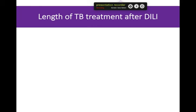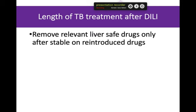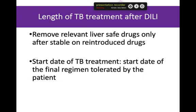Once you've restarted whatever regimen you're now going to use, you have to decide how long you're going to give TB treatment. And what we tend to do is we ignore that time before. So we ignore that time that the patient was on the holding regimen, and we're going to ignore the time before that. So if the patient started having a DILI 6 weeks after he started his treatment, we're going to ignore that first 6 weeks. By the time he's also tolerating, say, rifampicin, INH, ethambutol, from that moment, we will now consider the start of his treatment date.